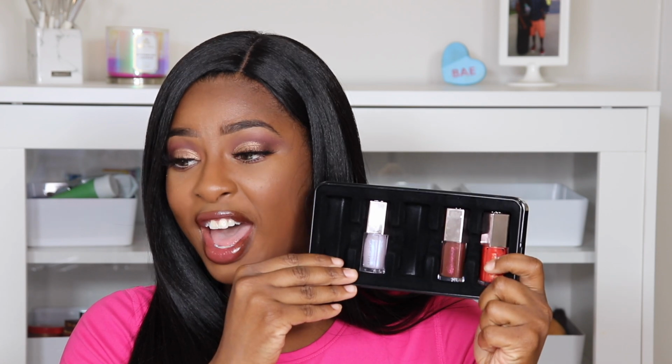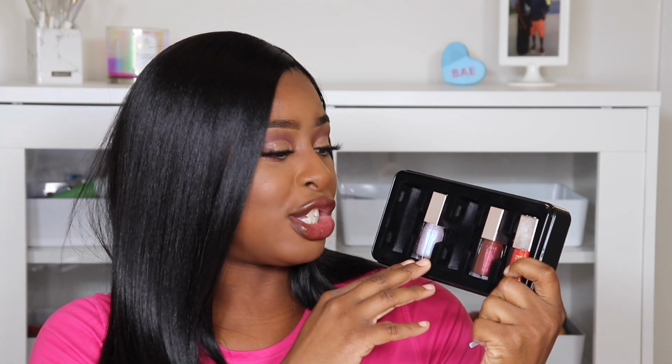The next thing that I actually went and picked up this month was the Fenty Beauty, somebody told me it's Glossy Posse. That whole video I was saying Flossy Posse. I just can't read sometimes, it's just what it is. So this does come with 5. It came with 5 mini lip glosses, 2 of them which I just dropped on the floor.